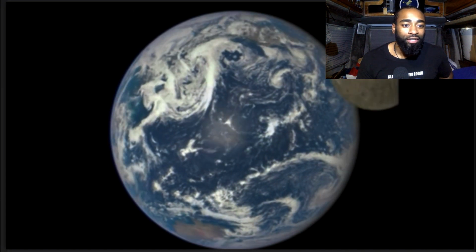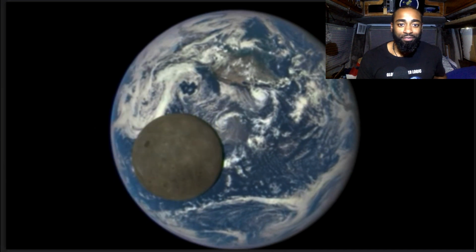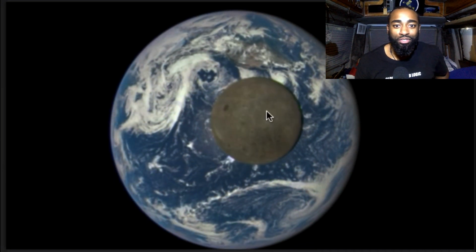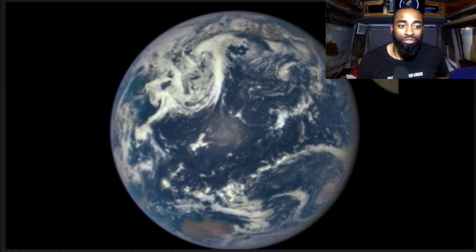So that just shows you that it's just more CGI. So I mean, just watch it again. There it is. That's no motion. All right. It looks like the moon's just tethered to this one area. It's not really orbiting around the Earth. It's just kind of stuck in one spot, and they just programmed it to do so.